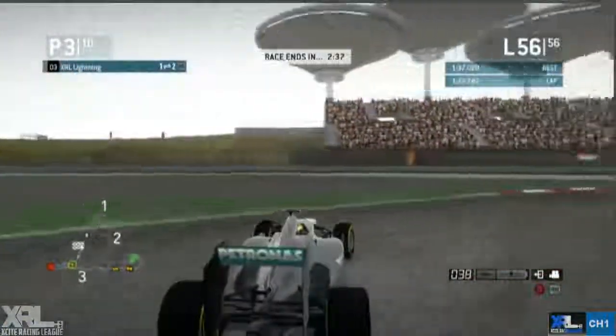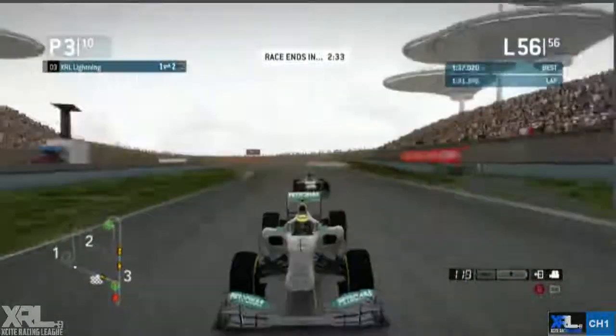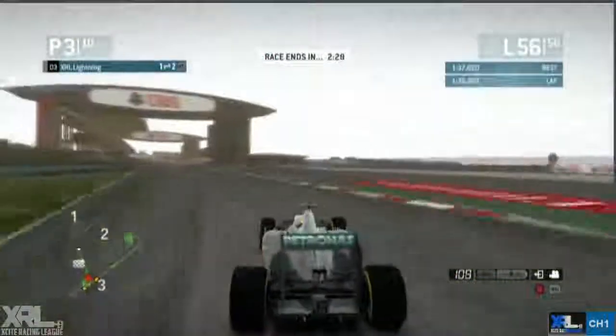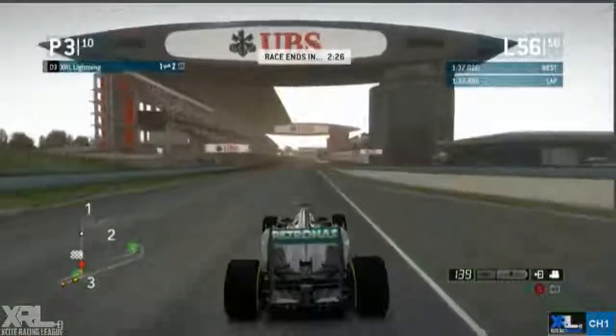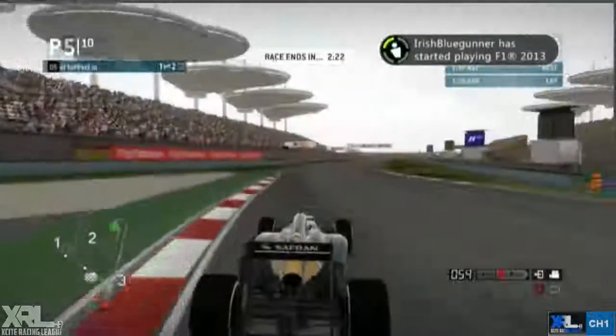It's going to be tight. He's on the inside. He's just managed to make the move stick. Hamilton, though, has got one final chance to take the corner back. Into the final corner, Lightning goes onto the inside, and it's not going to be enough with the DRS. And Lightning takes that final podium position.